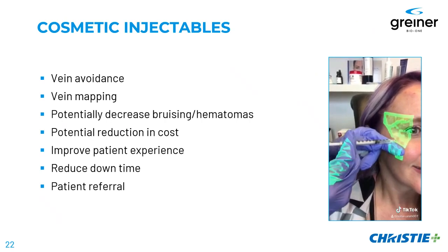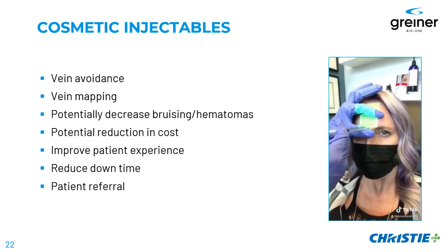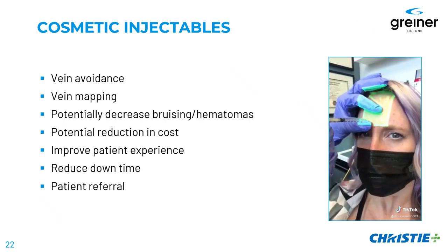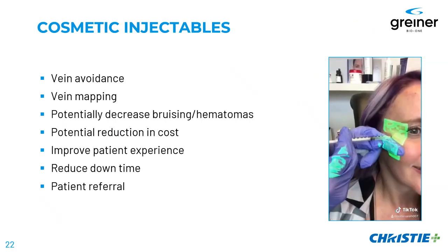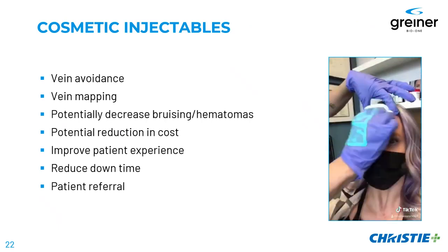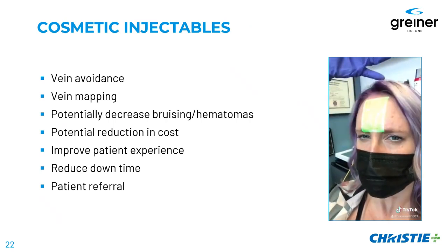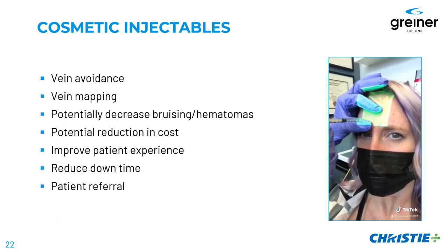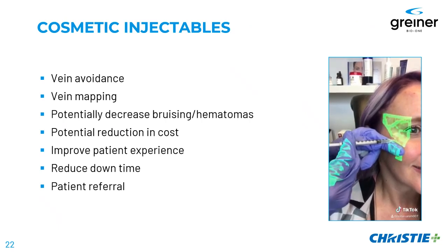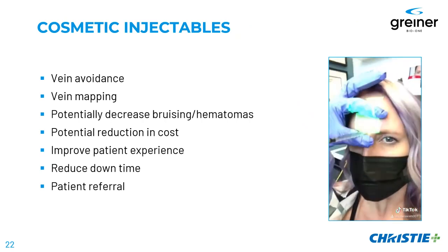This will decrease your bruising and hematomas. If anybody's gone in for any injectables, if you nick the vein, then you come out with bruises, which patients are not usually happy about. You have a reduction in cost because you're managing your medications better. You're maximizing utilization of the injectable. Obviously, this improves the patient experience. A lot of our doctors also find it to be a great marketing tool. If you went on Instagram and just looked at VeinViewer, most doctors posting are about their private practices and drawing clients in because they have the most modern technology. There's a reduction in downtime, and of course, patient referral is key. If someone has a good experience, they refer their friends, and that's how physicians gain their clientele.